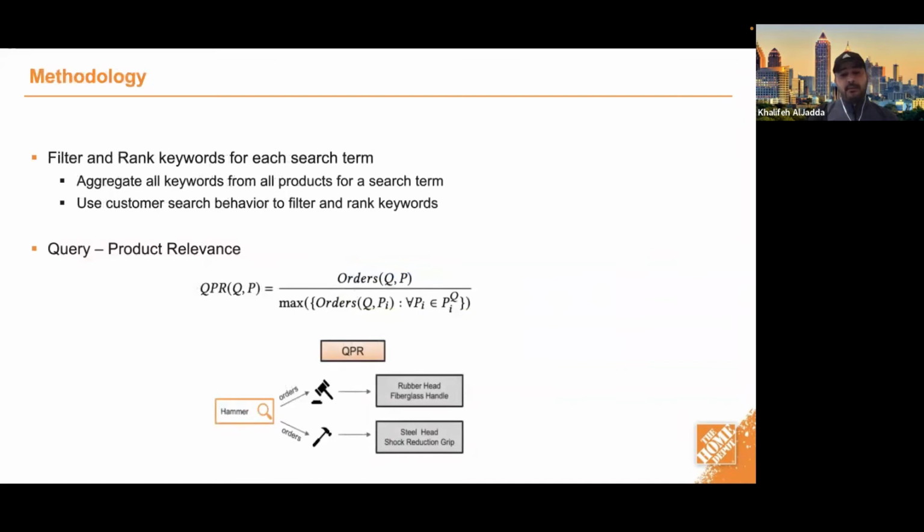Okay, now once I extract those important attribute keywords from the product titles and descriptions, we come now to the ranking. How are we going to rank and filter out the less important attributes and only keep the important ones? For that reason, we go to the customer submitted queries, the search log. And then we calculate a score called query product relevance.